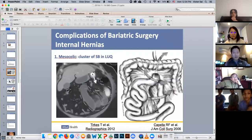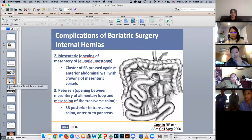Here are 3 slides on internal hernias from bariatric surgery. You can see the defects here. And this first one, as they classified here in the surgery journal, is mesocolic, where you get a cluster of bowel in the left upper quadrant. And then the second kind is a mesenteric one, where you have a cluster of small bowel pressed against the anterior abdominal wall, with the mesenteric vessels.